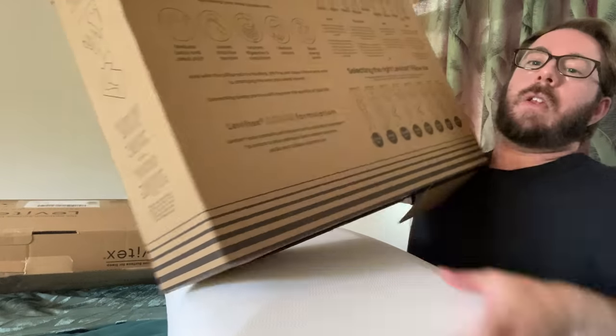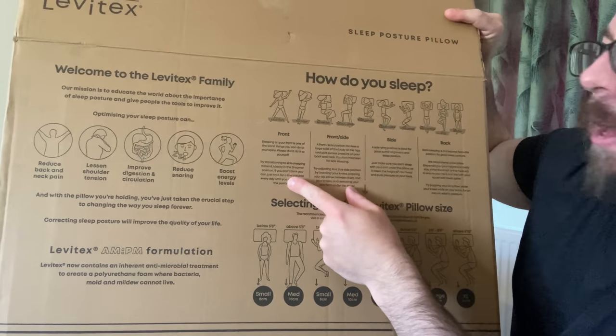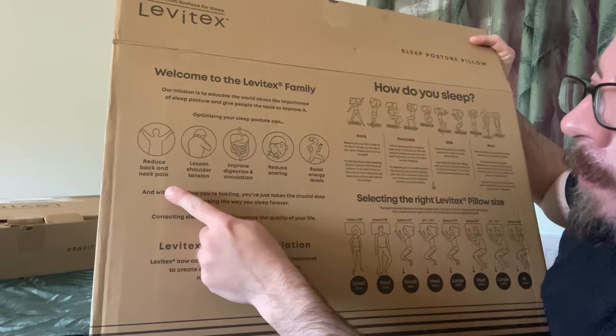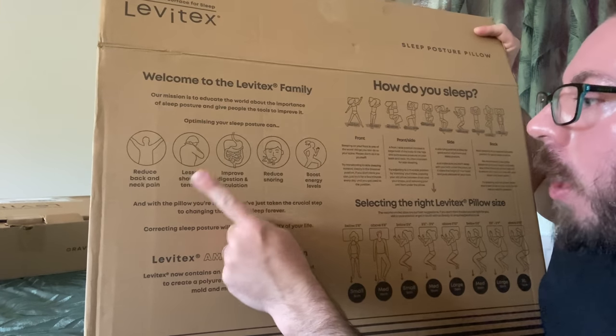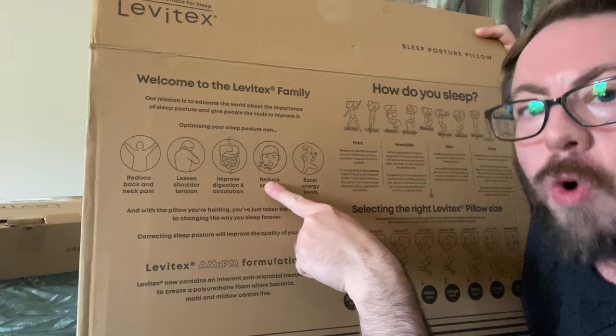So if I can show you on the back of the box, how do you sleep? Are you a front sleeper, a side sleeper, or a back sleeper? Let me know in the comments section. What they do is they reduce back and neck pain, which we all need. They lessen shoulder tension, improve digestion and circulation, reduce snoring.